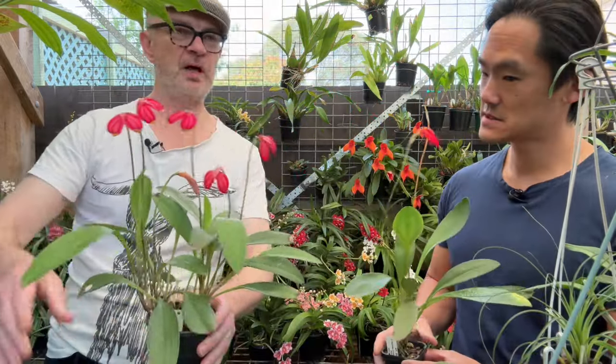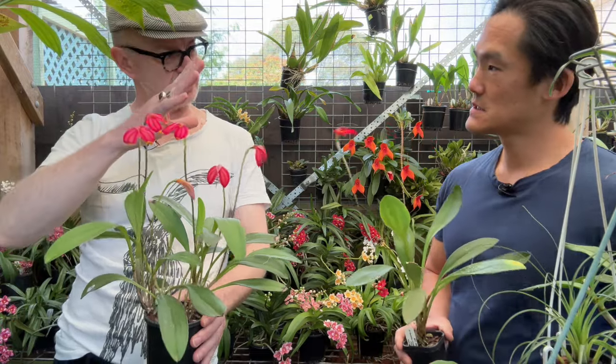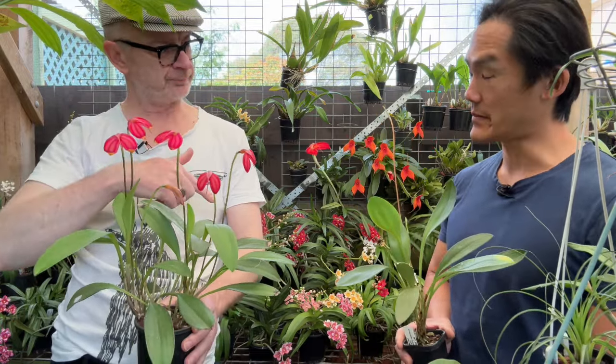I find that a lot of plants from mountainous regions do very well in Melbourne. So what are your tips? Temperature. Cool. As the Sarcochilas can deal with the heat, these can't. But your plants seem fine.